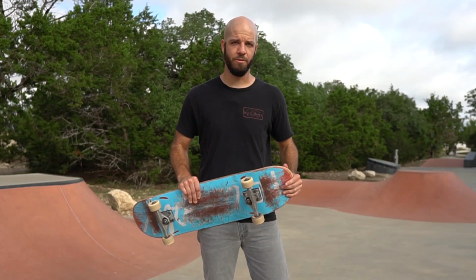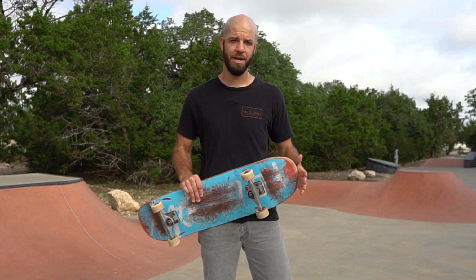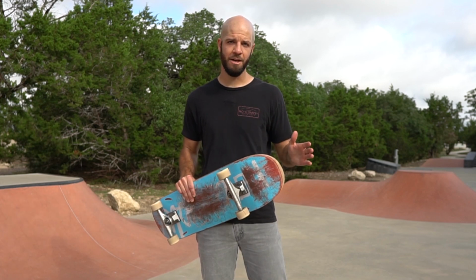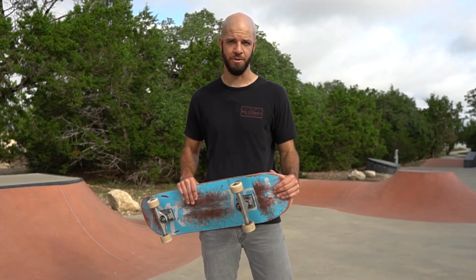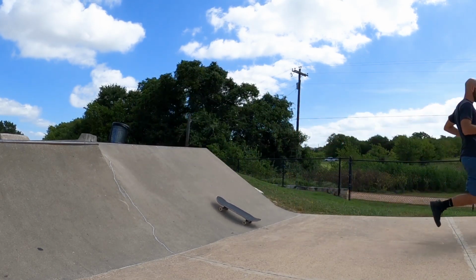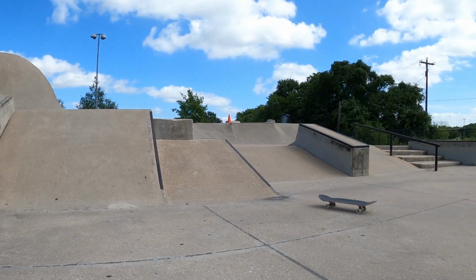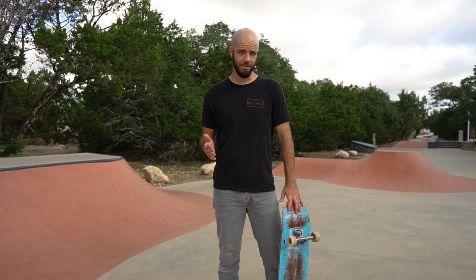So just like with shallower flat ramps, whenever you're going down a steeper ramp, the first and most important thing that you want to make sure you know how to do is how to bail out of the maneuver safely whenever you start to feel like you're losing your balance. Remember, the way to bail is that you always want to try to take your back foot off first and then make your way down to the bottom of the ramp on foot, trying your best not to step back on your skateboard.